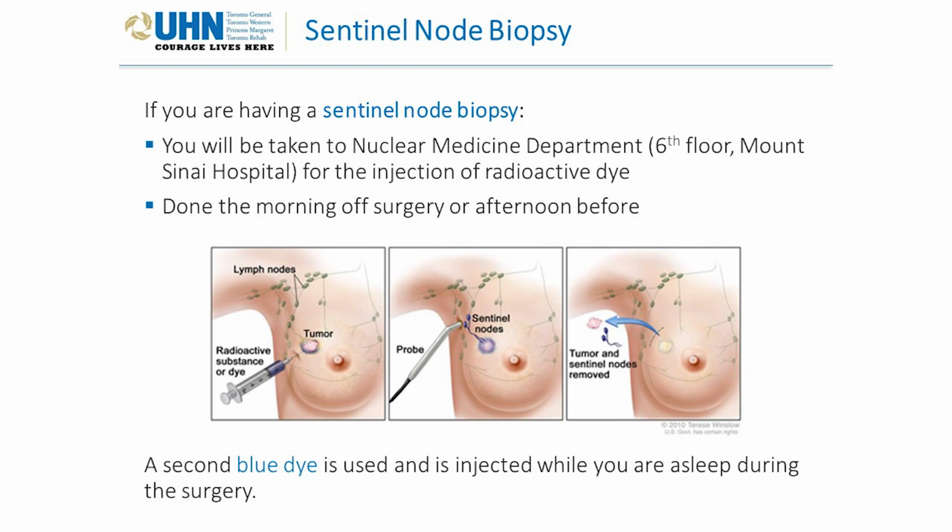Sentinel node biopsy. If you're having a sentinel node biopsy, you will be taken to the nuclear medicine department, 6th floor, Mount Sinai Hospital, for the injection of the radioactive dye. Sentinel lymph node biopsies are done when there's no sign that the cancer has spread to lymph nodes. We use different kinds of dyes to help us flag which lymph nodes are the sentinel or the gateway lymph nodes. These are the lymph nodes that drain the most fluid from the breast.